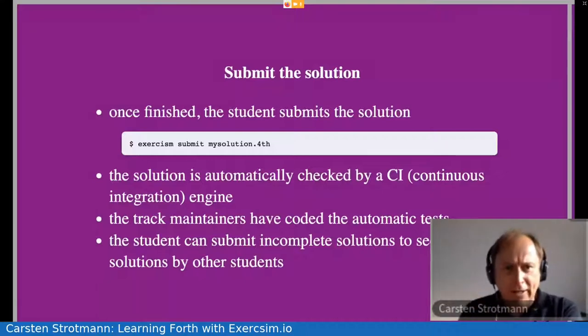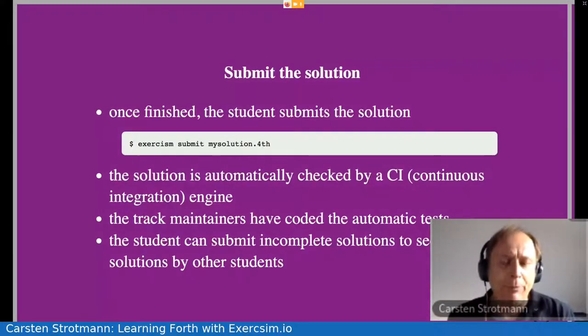If it's not correct, you can either decide to go back and fix your exercise, or you can decide to submit it anyway and see the results that other people have successfully submitted to the system.